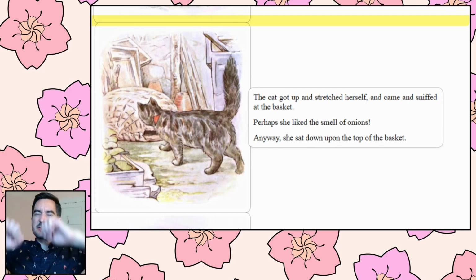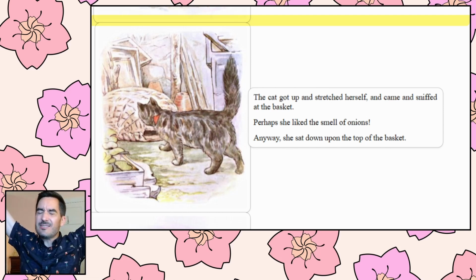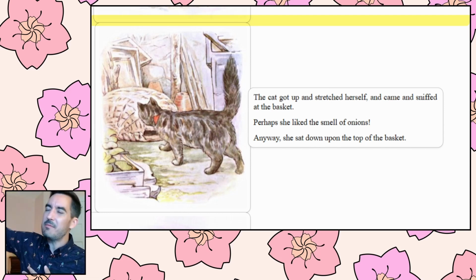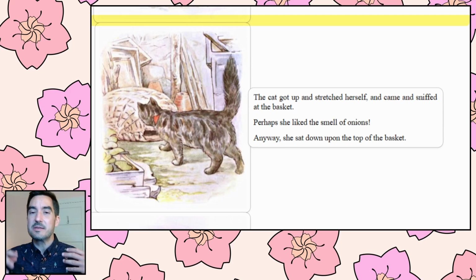The cat got up and stretched herself and came and sniffed at the basket. Perhaps she liked the smell of onions. Anyway, she sat down upon the top of the basket. So Peter and Benjamin are hiding under this basket. The cat got up and stretched herself. To stretch means to move your body and make your body long, to kind of exercise your muscles, to stretch your muscles. So the cat stretched and came and sniffed at the basket.